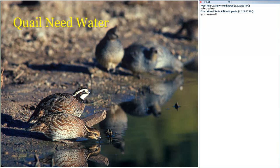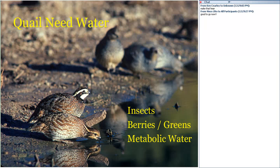Quail and many other birds derive much of their water, if not all of their water, from the things they eat: insects, berries, greens, metabolic water, and even perhaps dew. Now, metabolic water is the water that the body produces during the digestion process. When carbohydrates, starches, and proteins are digested, one of the byproducts is water, and that's metabolic water. It has been discovered that about 1/3 of a quail's need for water can be provided by metabolic water.